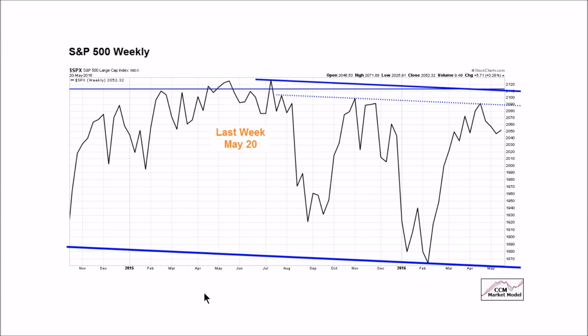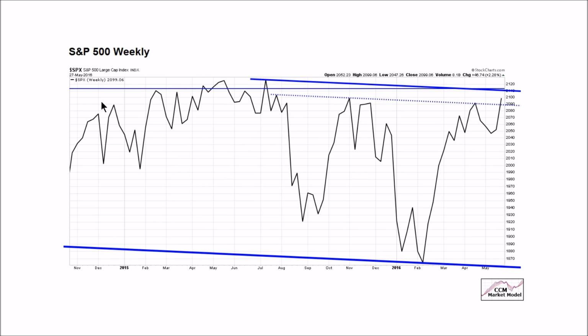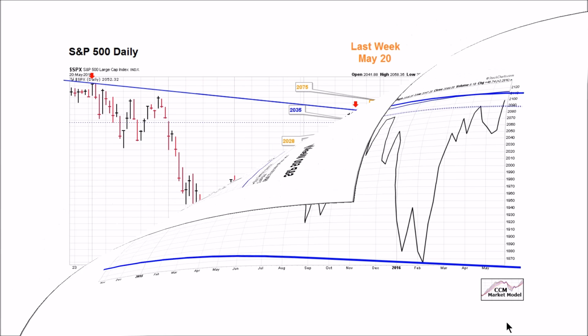We're starting to see some evidence that this rally here might be a little bit different than this rally here. And of course, this rally here failed. This is the weekly chart that we've been looking at, Friday, May 20th. Same chart on Friday, May 27th. Unlike this period here and this period here, we had a weekly close above this dotted line, which is a hurdle that has now been cleared. The more hurdles that we clear, the higher the probability something good will happen.